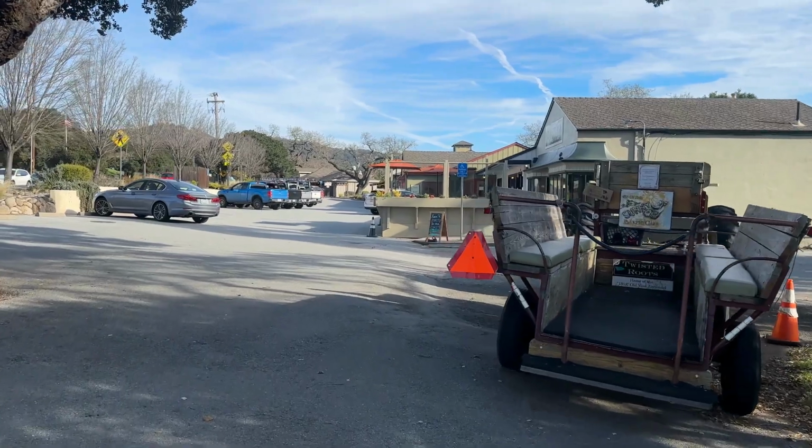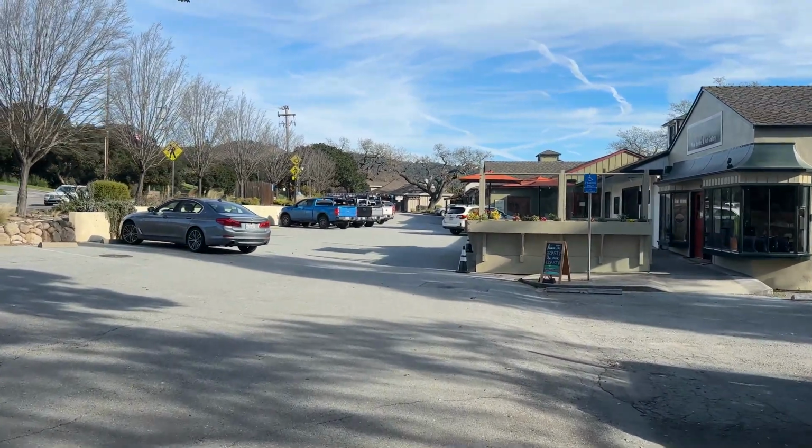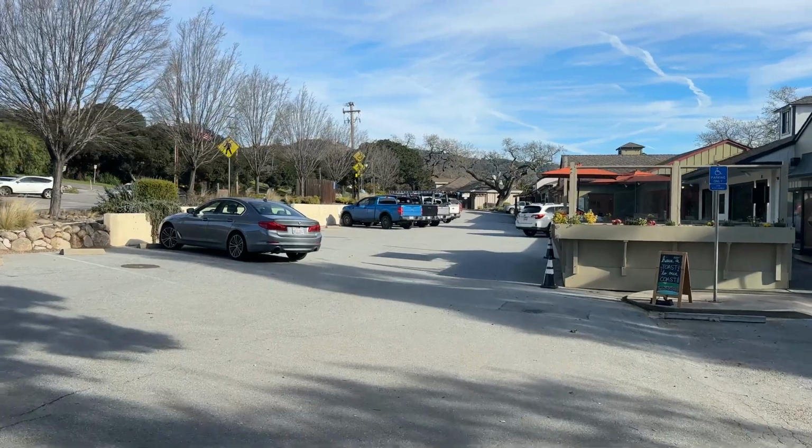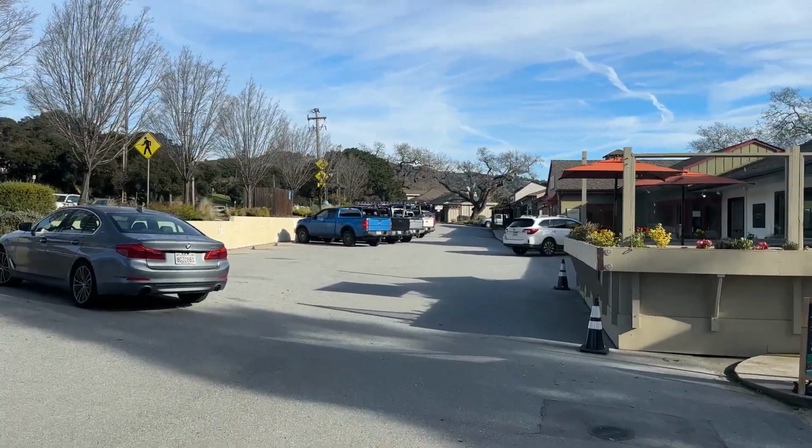Certain parts of Carmel Valley, like the Village, are going to be central points where there are restaurants, wine tasting rooms, coffee shops, a market, and shopping. This is something that you won't really get in Big Sur.